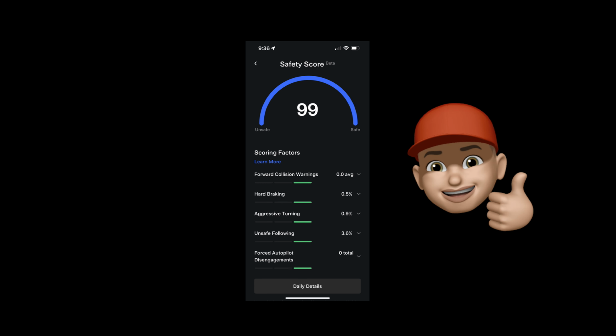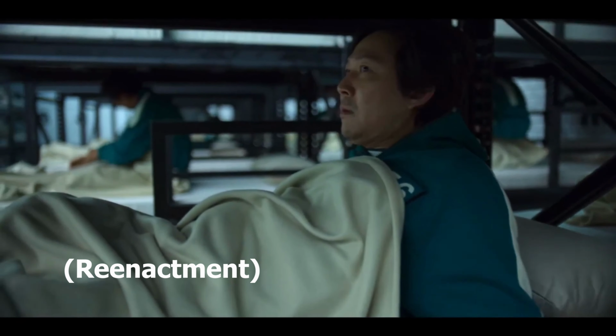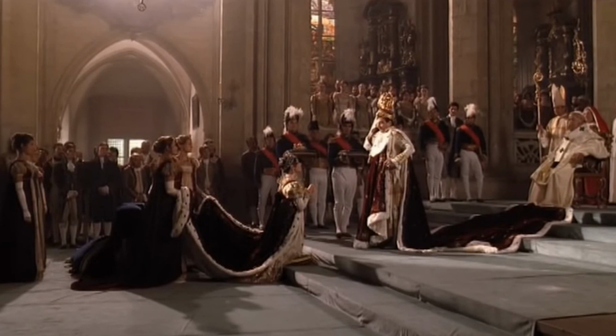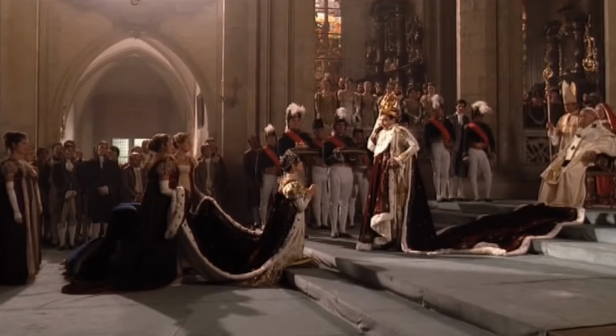And then Tesla announced that another full self-driving beta version would be rolled out to customers who had a score of 99 and above. I was so excited, but then Elon Musk said that it would most likely be rolled out Friday at midnight. What does most likely mean? Well, I checked my Tesla app as soon as I woke up on Saturday morning. The beta was there and I was eligible. I felt like I was coronated and blessed by Elon Musk himself.